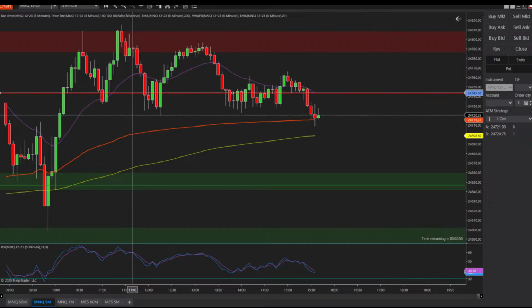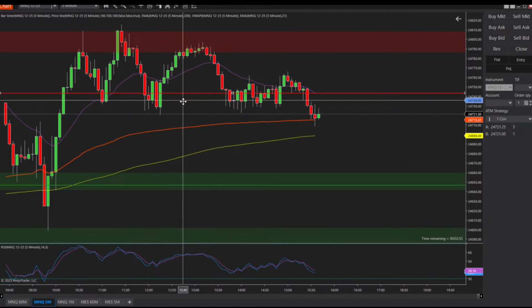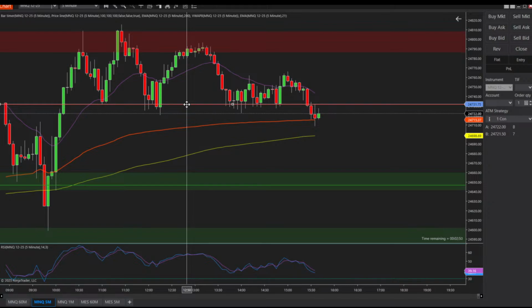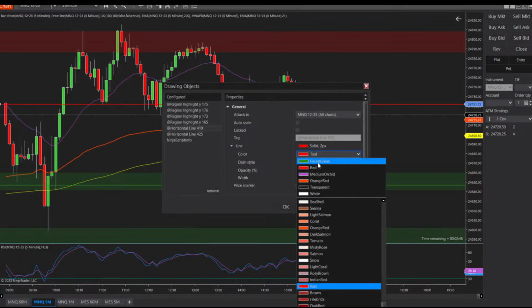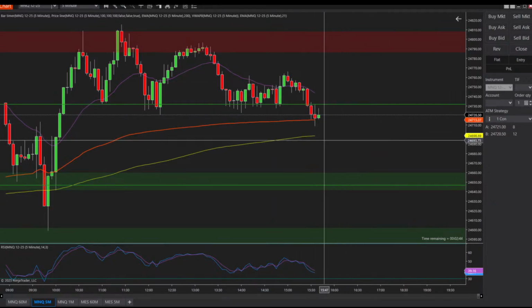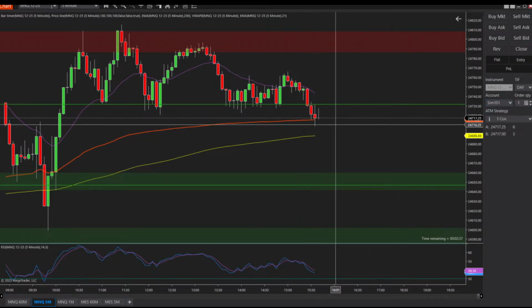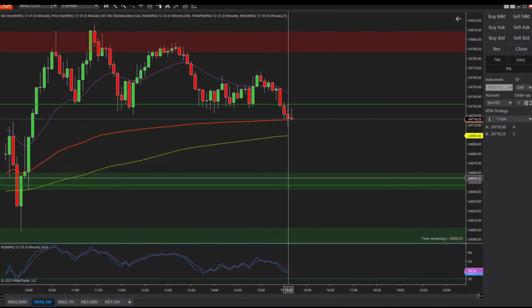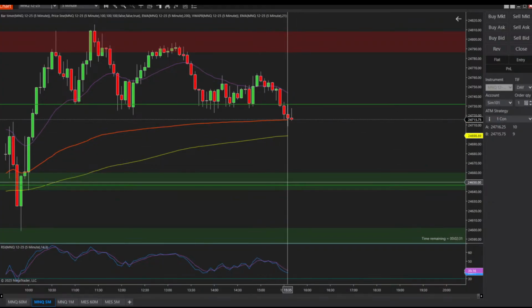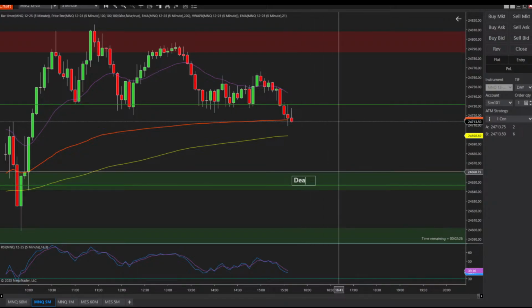We got a level here of support. We got a key level right here. I'm actually done trading for the day, but I'll simulate just for the heck of it, for practice. But I believe price is probably going to come down to this area of demand.